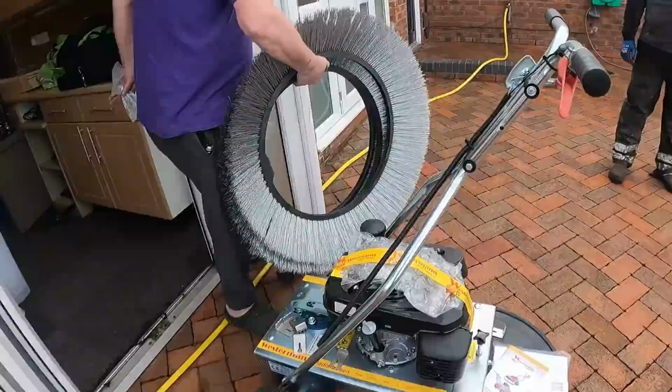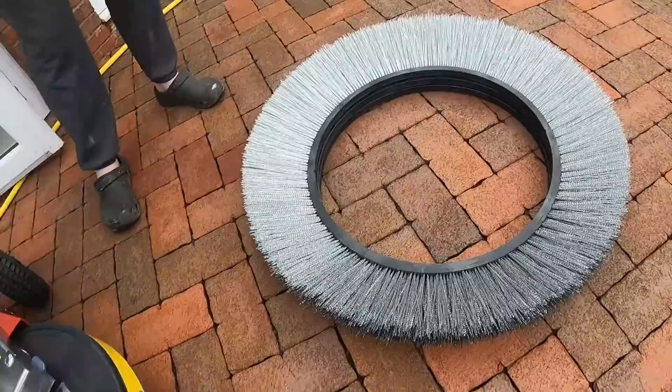And it comes... Look at that. It is literally brand new. So that goes on the bottom and that spins around at a million miles an hour and just cleans everything, so you don't even need water to clean things. We'll be seeing that in one of the upcoming videos, I dare say. Yeah, I think Tuesday? I've already booked my first job in.